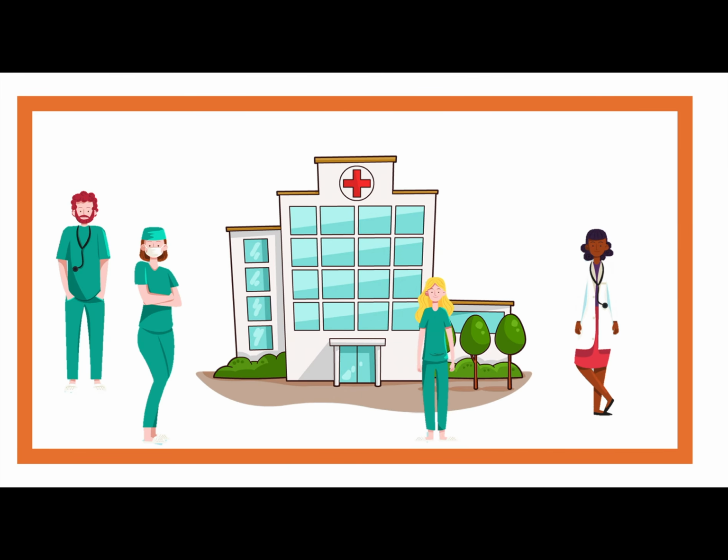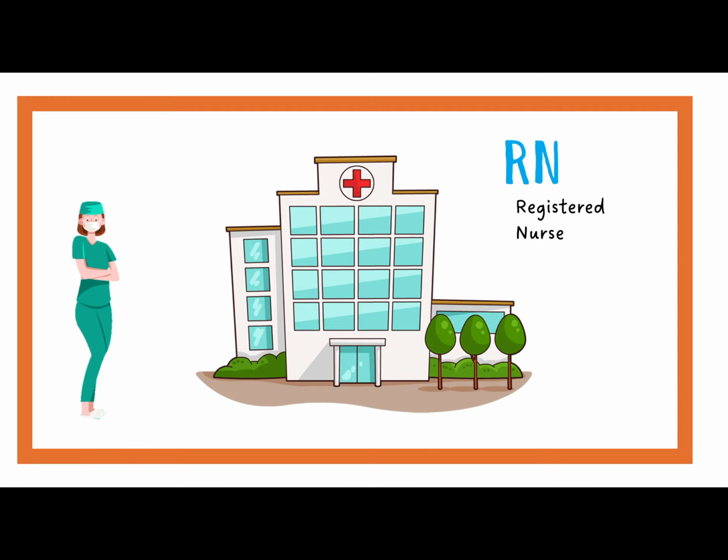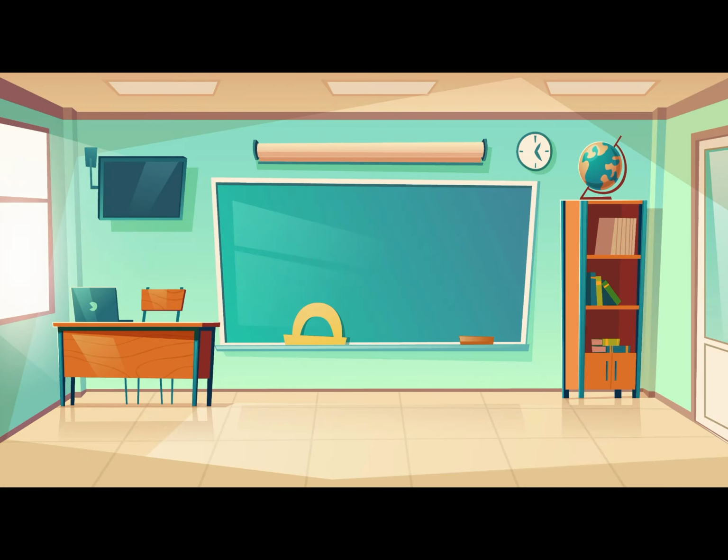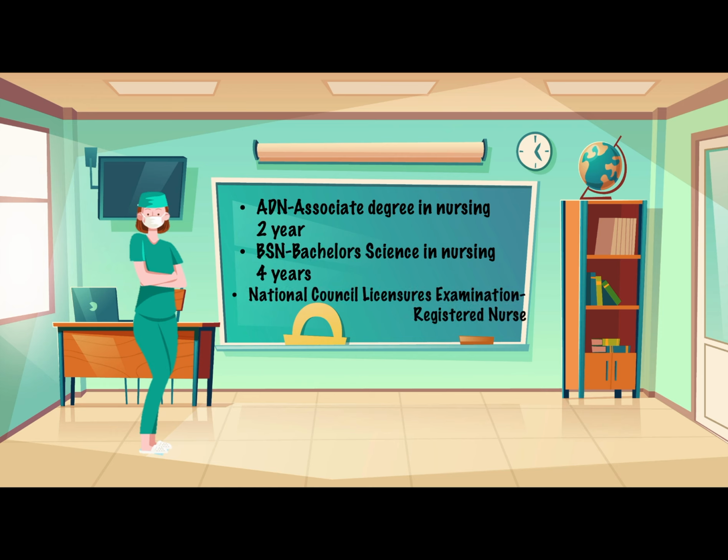The third term under our umbrella is the RN, or registered nurse. There are two types of RNs. The first is an associate's level, which typically takes 2 years to complete. The next is bachelor's level, which takes about 4. Once either of these educational levels are completed, it qualifies you to take the NCLEX-RN exam. Passing this test licenses you as a registered nurse.